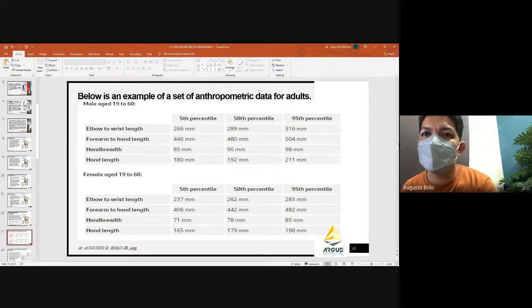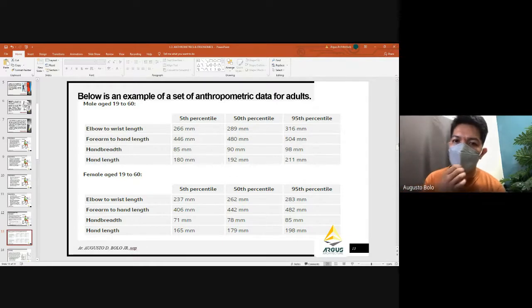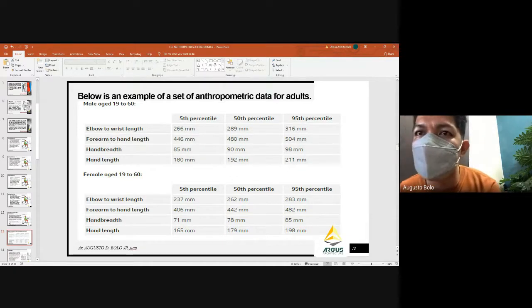So on your screen is a table, an example of a set of anthropometric data for adults. Okay, we have there male age 19 to 60 years old, and then female 19 to 60. You can review this later, or you can do screenshots of this one. From elbow to wrist are being measured, forearm to hand length, hand breadth, and then hand length.